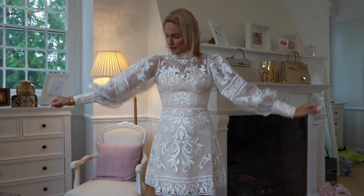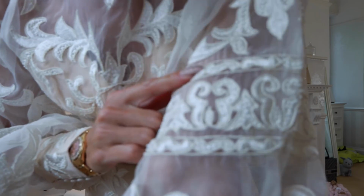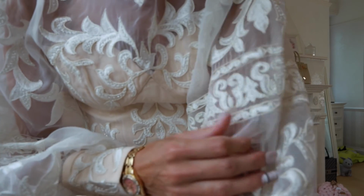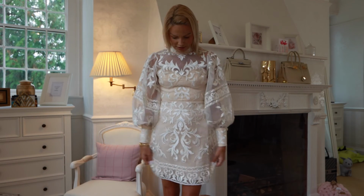So I like the balloony sleeves. I like the A-line of the skirt and all of this embroidery with the beading, because it is beading, it's not actually lace. I thought it was lace, but it's actually embroidery and then beading. So it's beautiful on this sort of taffeta organza, I think it might be organza fabric. It's just, yeah, this is cute. I really like this one as well.